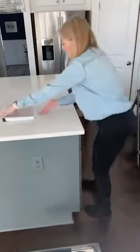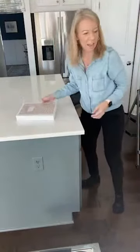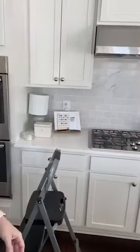I'm not actually gonna do, you know what? I'm gonna wait to do the cabinets. I'm gonna wait to do the countertops and cabinets till the end because we're coming over here to do the big scary thing. Are y'all ready? Okay, girls, come on over.